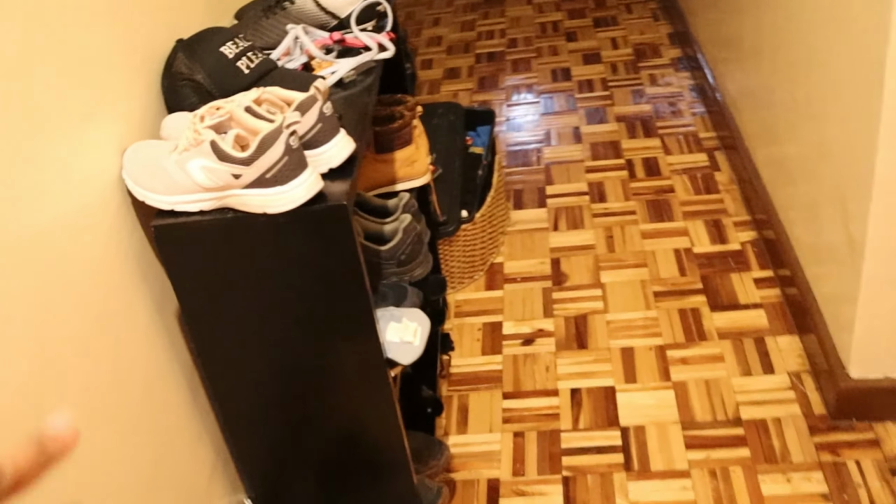Hey guys, so let me show you. So this is our corridor. We usually have shoes here. That's his toy box. So the only thing we have left is the TV stand. Oh, it's so noisy. And that's our dining area.